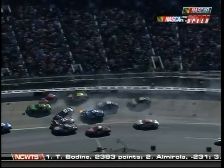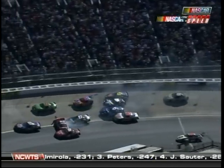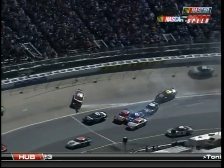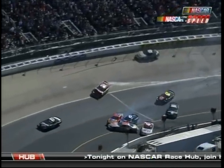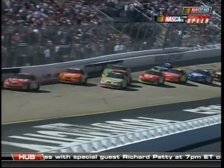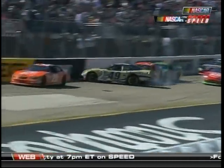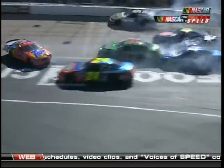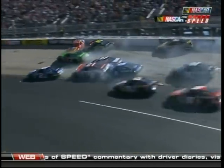Rusty sneaks through with minimal damage. So does Jeff Gordon. I think Michael Waltrip got hit. Kurt Busch has got damage, but not a lot, I don't think. Mike Wallace, number 4, right at the end. Tipped into the wall. You can almost see the damage on the left front of the 32 car. That's pretty much, I think, the telltale sign.